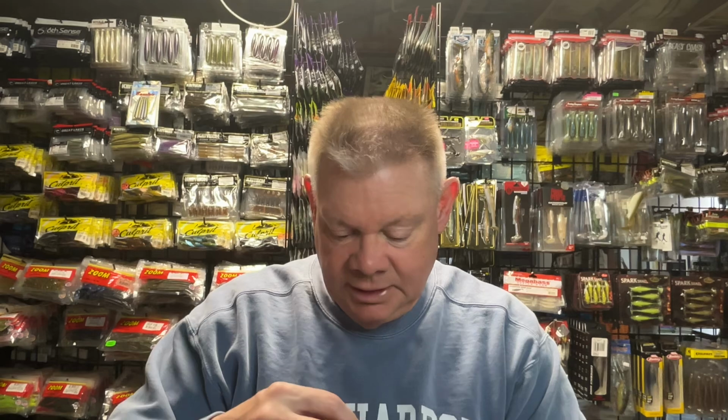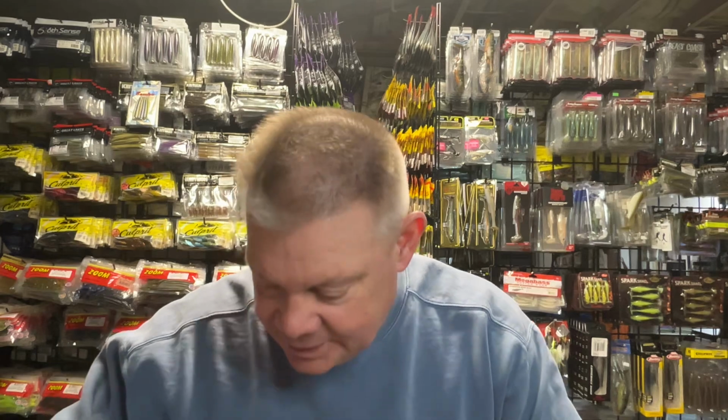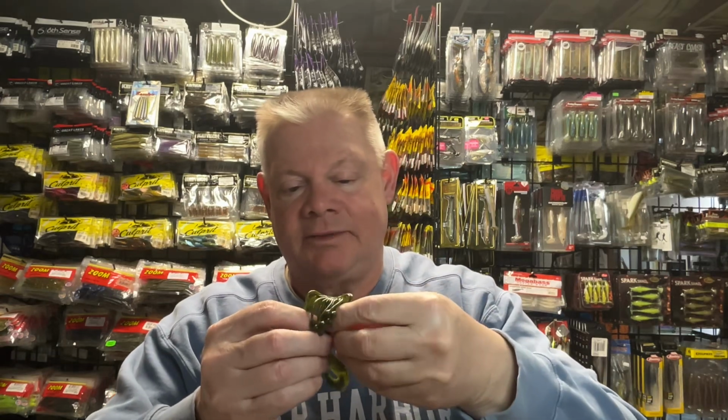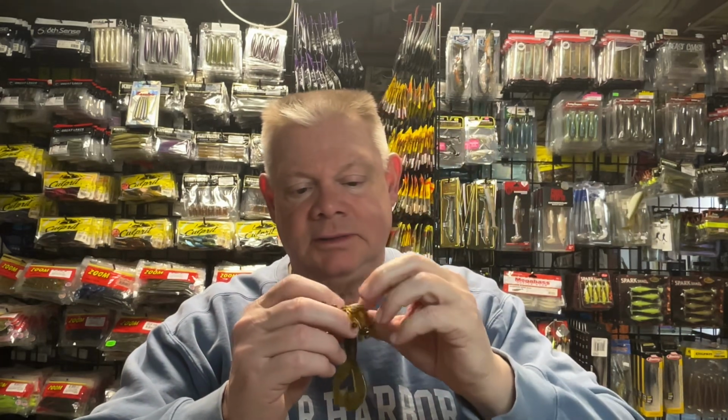I think I've got like, I don't know, 5 or 6 of them here. This is the watermelon red one. I'm trying to remember these colors the best I can. This is a watermelon with a black flake, and they were nice. I mean, I liked them. I thought they were pretty cool. This is the one they called their original green pumpkin, which was a really kind of matte green almost. This one I think is just plain old green pumpkin.